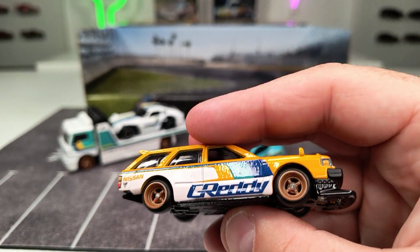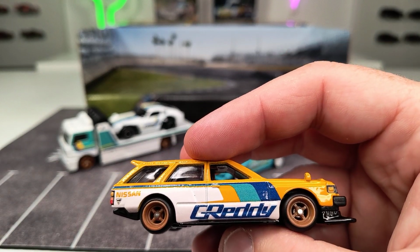And there you have it, the unboxing of the GReddy diorama set of 2024.